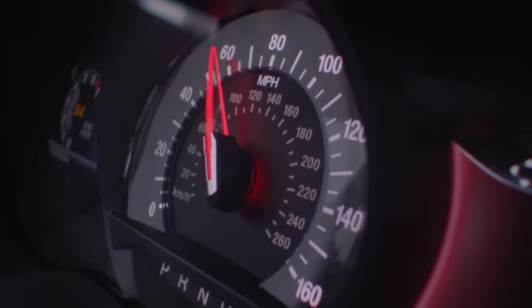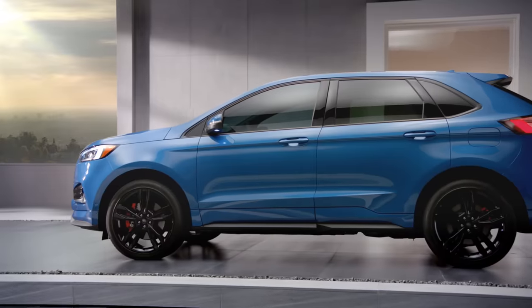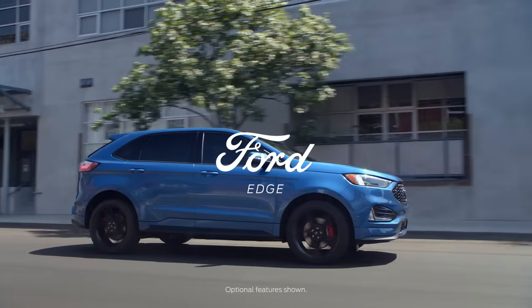How are you going to market this as a performance vehicle? What I'm getting at is, a lot of people are going to go, what, an SUV? That's not really a track vehicle. That's not a performance vehicle. How are you going to break through that barrier and change people's image of it?